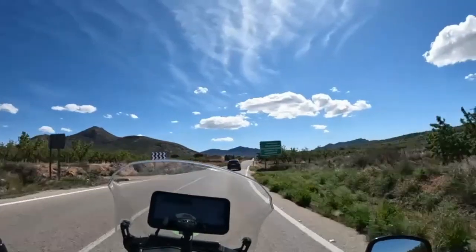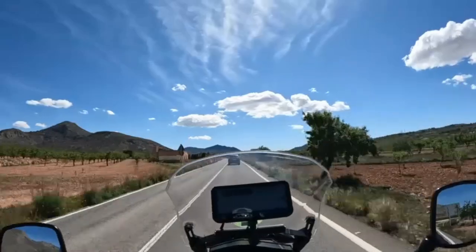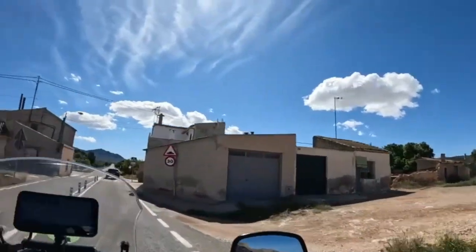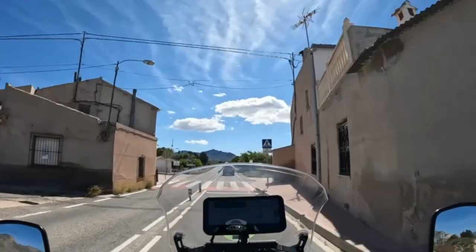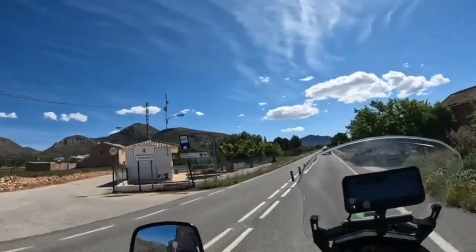Back into Valencia, province of Alicante. A nice smooth tarmac. Lots of these little Spanish villages in the countryside, blink and you miss them. This is La Barbaroja.